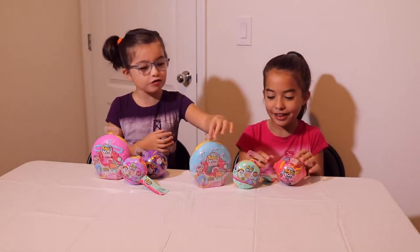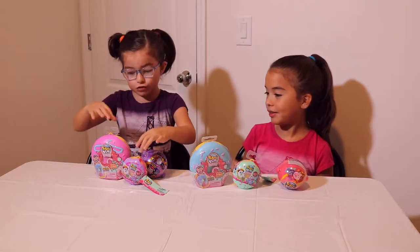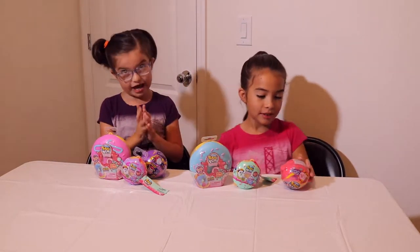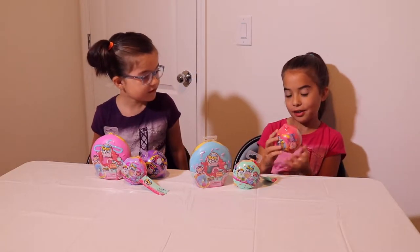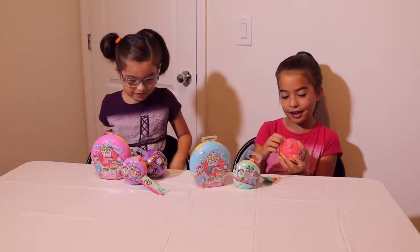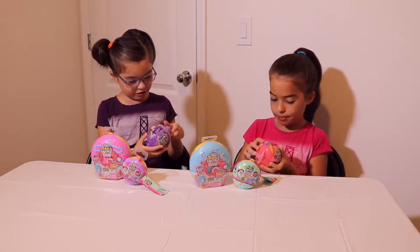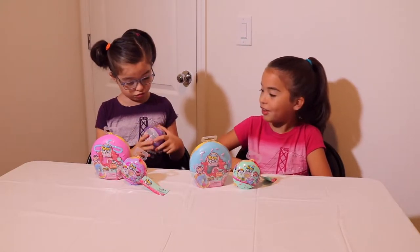CookieKat will be choosing one and opening it first. Then me, CookiePup, will choose one of my favorites and open it up, and I'll be second. So first I'm going to start with the Bubble Drops. And here it is right here. Let's start with the Bubble Drops, right? Yeah. Hey, can I do it at the same time as yours? Sure.